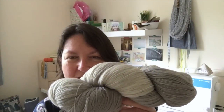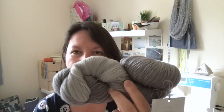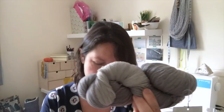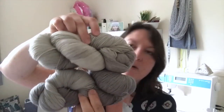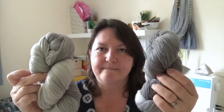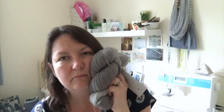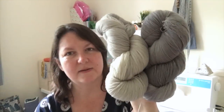Looks really lovely on the screen. That is the Sheepish colourway. And then this one is the Morning Rain colourway, that looks lovely as well. You can see they're quite similar but different. There's the label. They are just lovely. They're really soft, very nice. Very pleased with those.